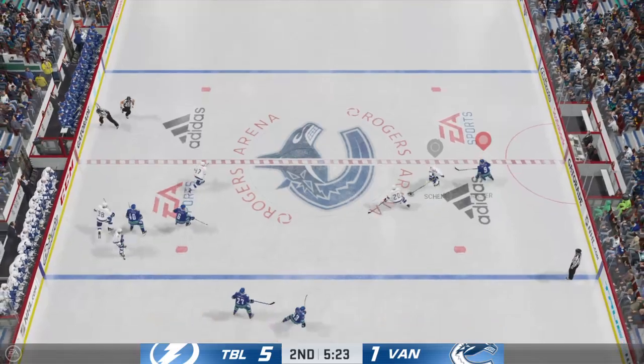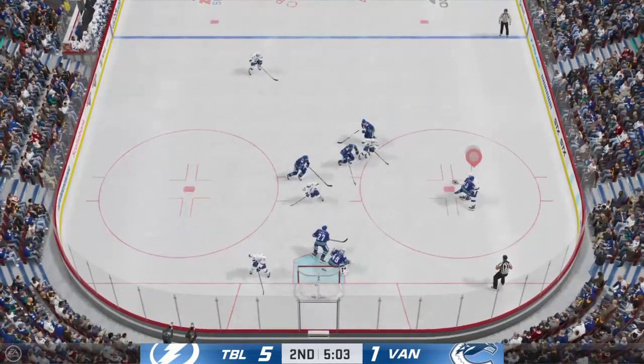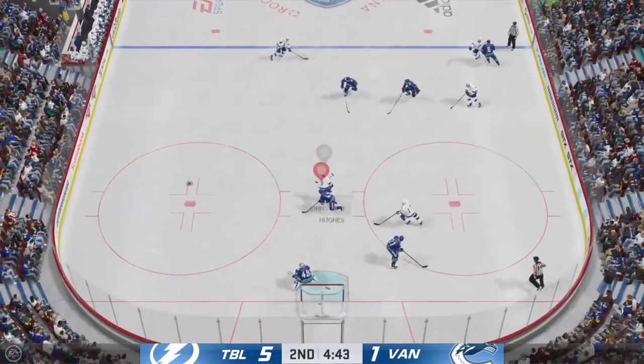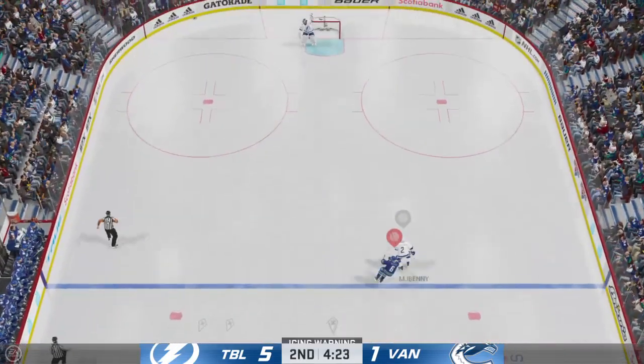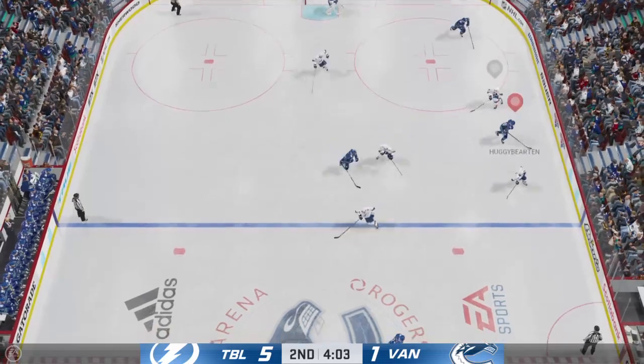And now it's to Miller. Intercepts it at center. The Bolts have done an amazing job positionally tonight. There's nowhere for the opponents to go. Works it across to Johnson. Huge play in his own end to come up with the puck. And the officials waving off icing here.